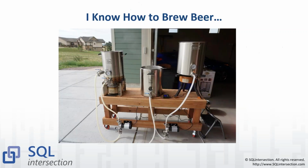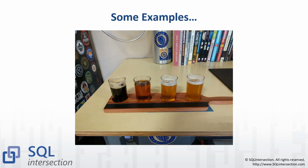All right, so before I get into the real presentation, I'm a home brewer. I make 19-liter batches of beer at home with an all-grain method, and that's my system that I use to make beer with. And that's what some of my beer looks like, so that's one of my favorite hobbies.